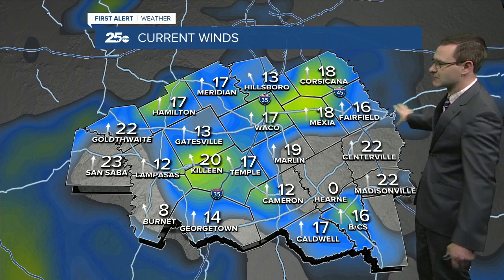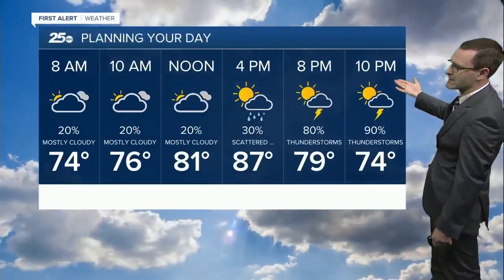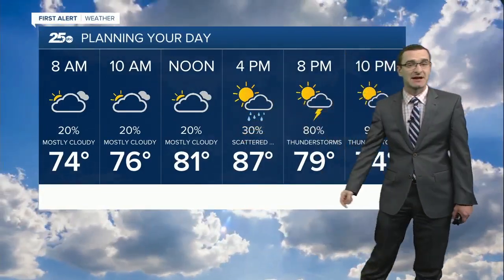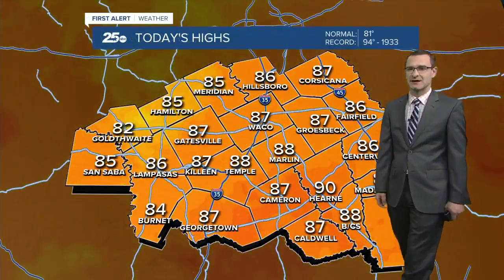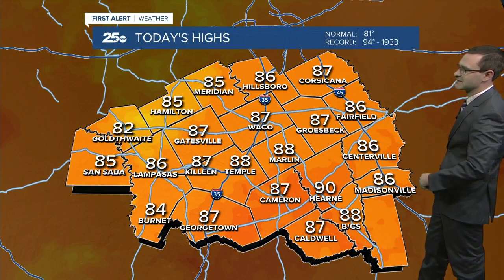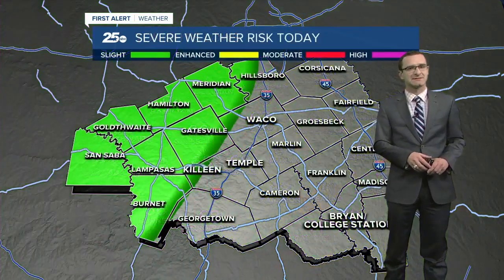Here's the winds you're seeing right now, though, out of the south at about 15 to 25 miles per hour. That'll keep the warm air around for the first part of the day. We'll call it mid-70s by 10 o'clock, low 80s by noon, and then later on this afternoon and especially in this evening, that's when those storm chances ramp up as we climb up into the upper 80s. Some areas may reach 90 degrees today. 87 Waco, 88 Temple, 87 Killeen, may near 90 in our southeastern counties, and overnight we're down into the mid-60s.